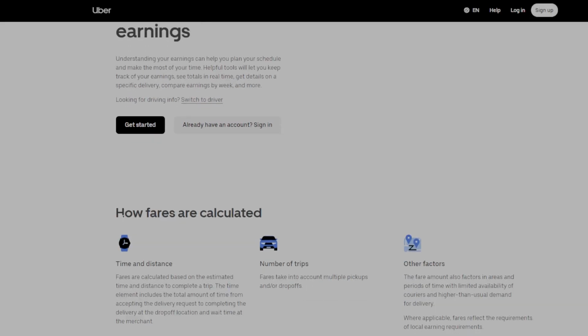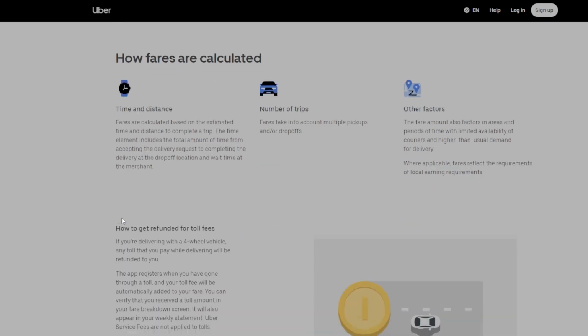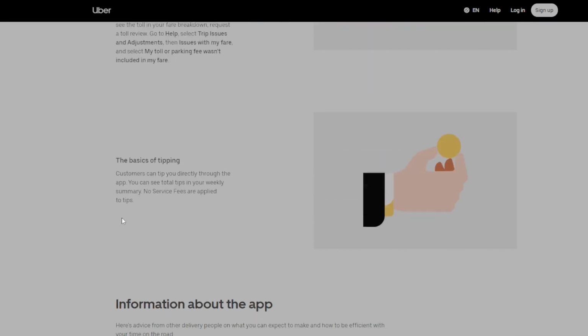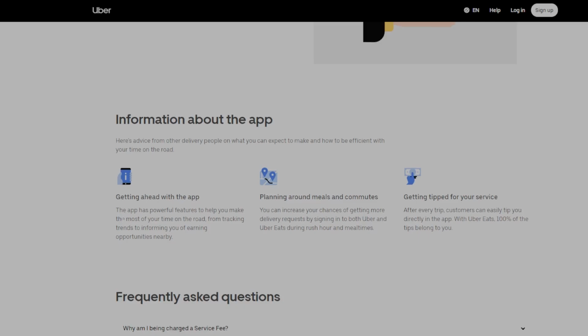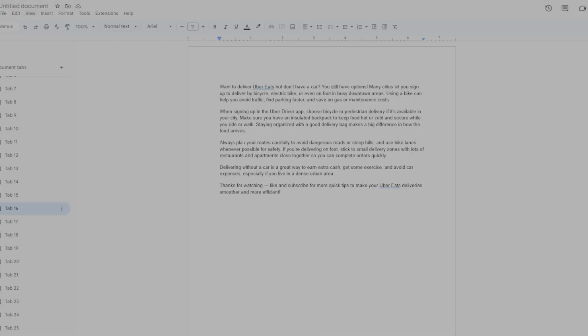When you're ready to cash out, Uber offers instant pay, so you can transfer your earnings directly to your bank account or debit card, usually within minutes. Just tap Cash Out in the app's earnings section. Otherwise, your earnings are automatically deposited once a week.